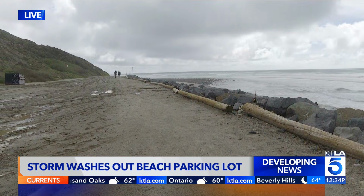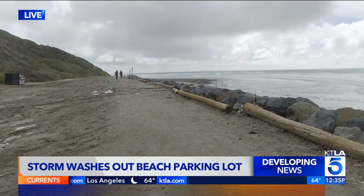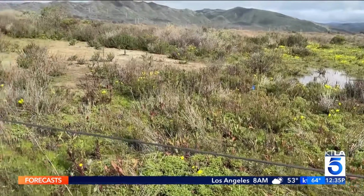You see these surfers coming down right here. They can drive right up, get on their boards, and get in the ocean. Right now, though, they can't do that. They're actually probably hiking back to their cars because they can't park down here right now. And let me show you why. Here's some video from up on the cliff, up on the hillside. It kind of starts off explaining what happened.